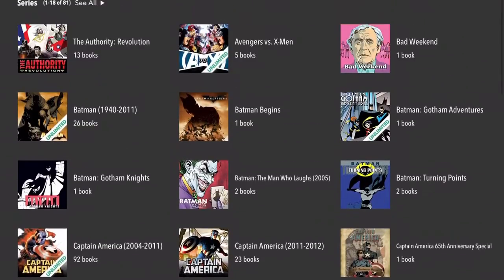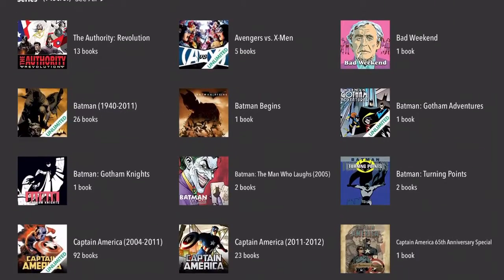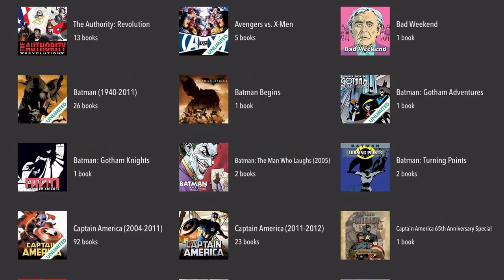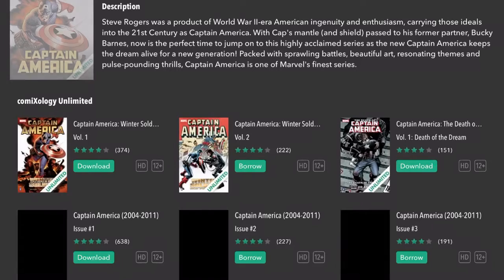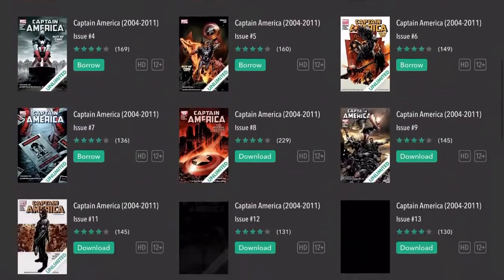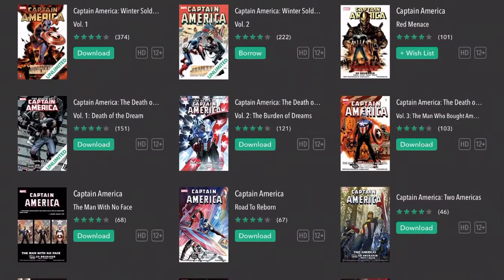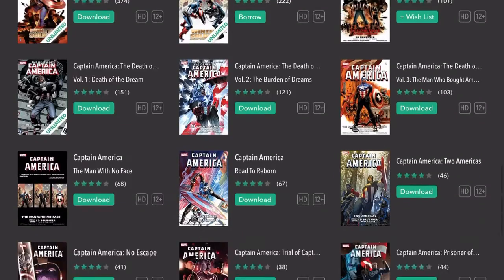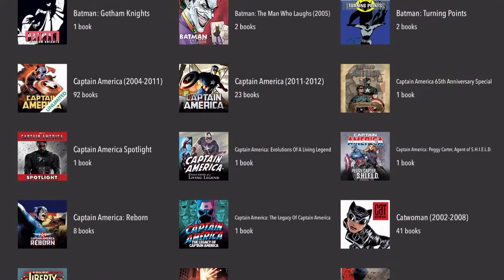The Fade Out is on Comixology. Let's go to series. Boom. Here we go. Yeah, his Batman stuff is on here. Captain America. So he wrote Captain America for a while. And the first volume of Winter Soldier is here on Comixology Unlimited. And then the first volume of The Death of Captain America is also on here on Unlimited. So you could check that out.